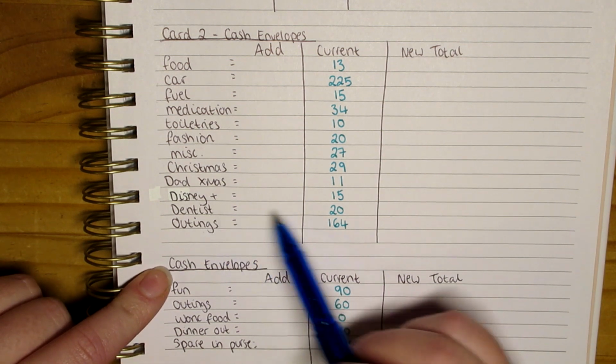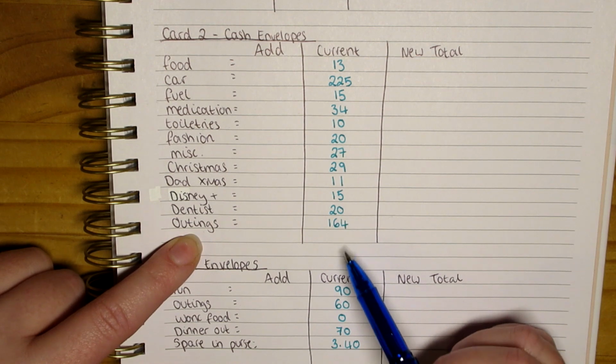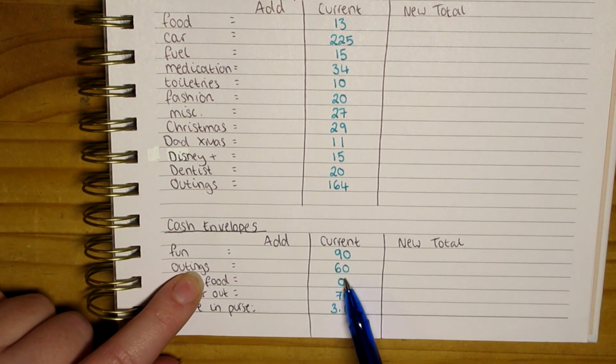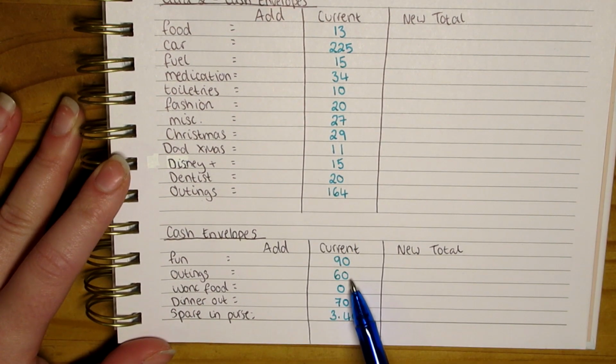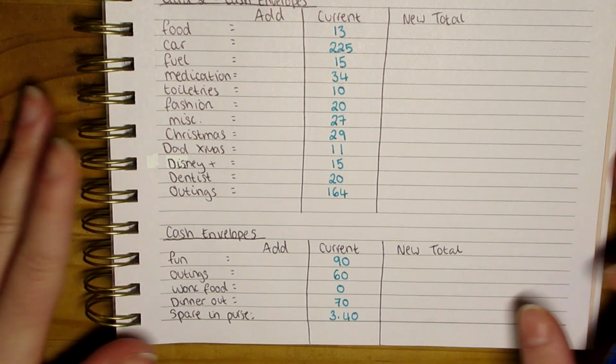Disney Plus and dentist are still in here, and outings I have got just the card amount, because down here I have got the cash envelope amount as well. So I've split that one because I want to be able to keep track of what's on my card and the separate amount, so I can keep a rough idea of how much I've got on my card to spend if I want to book something, and then I've got the cash to spend while I'm there or something. So that's just how I'm doing it.